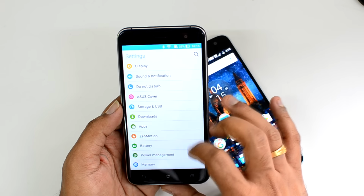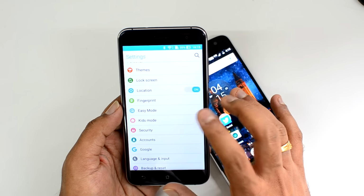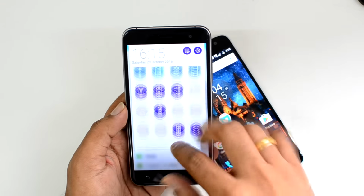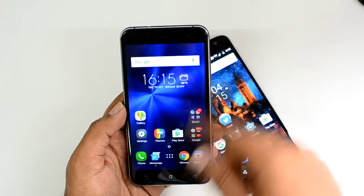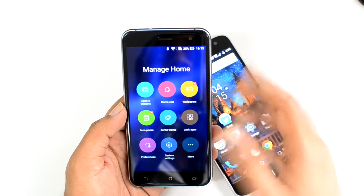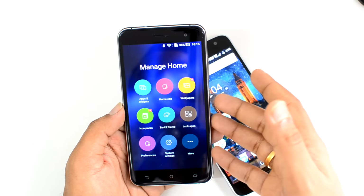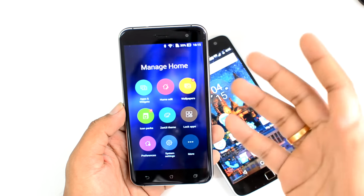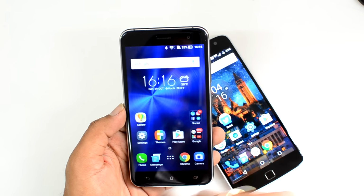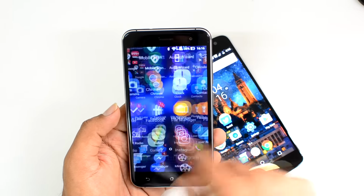It comes with a lot of added features. We have Zen Motion, ASUS customized settings, support for themes, easy mode, kids mode, and it also comes with the fingerprint scanner which is located on the rear panel. So you can see the custom notification panel which is again having quick toggles. So this is a UI which comes with a lot of added features. You have a lot of customization options, but at the same time it's a pretty heavy UI, and it ships with a lot of bloatware, some of which are uninstallable and some of which you can disable. So that's one major issue. A lot of bloatware is included with this device, but other than that, this UI feels quite solid and does a quite good job, and it's really responsive.